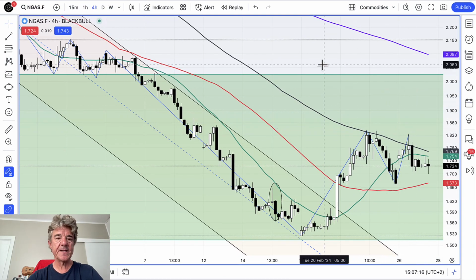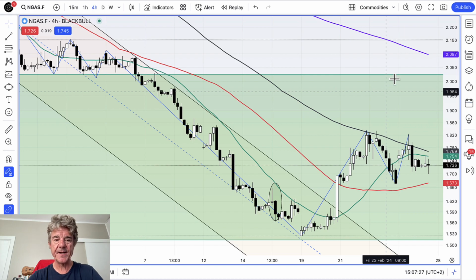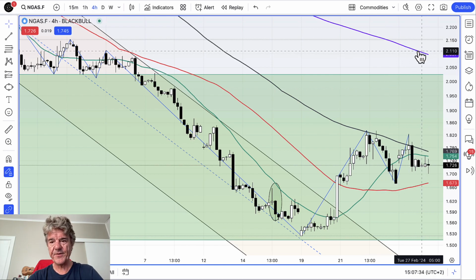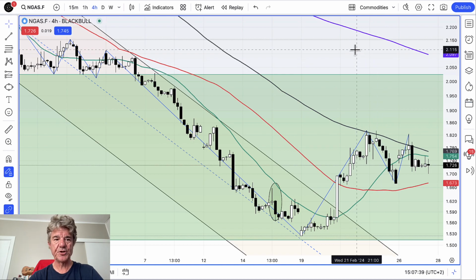I think the next target is probably $2. That's been a major key psychological support level for a long time. And now that we've broken underneath it, we probably need to retest it at least from the underside. Also notice the 200 period moving average on the 4 hours up there as well. It doesn't mean we're not going to burst through 2 and get up to 2.2, 2.4, 2.5, even 2.7.